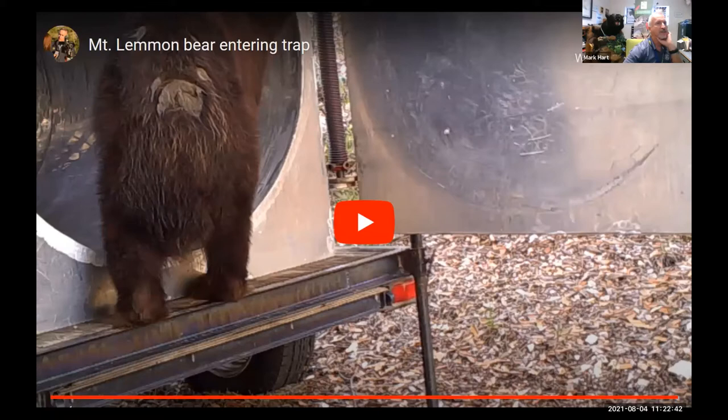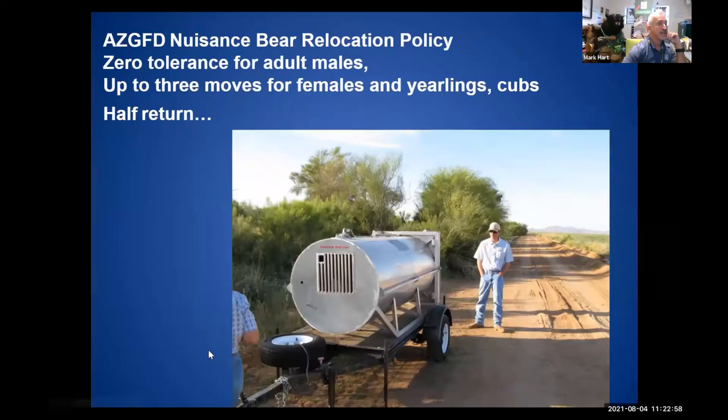Well, we're having a little trouble doing this, but the bottom line is this bear closed the door on himself. He didn't access that bucket in the back. He just shut the door on himself. So that's what we do. And they spring the trap door on the back. We hook the trailer up to a truck and we move them to pre-identified locations that are a little further away from people. But that said, they try and get back. I'm going to show you some examples.